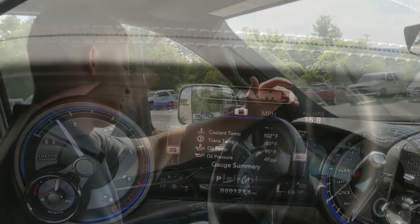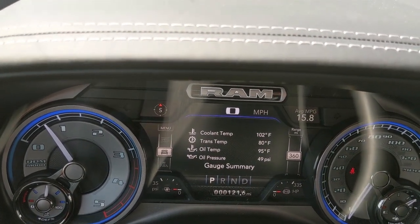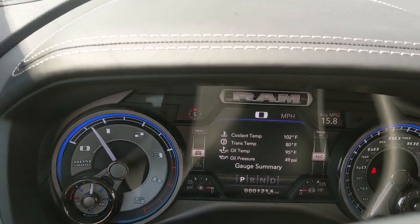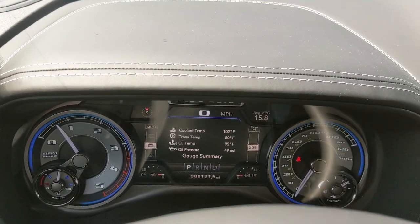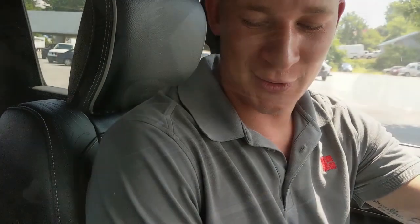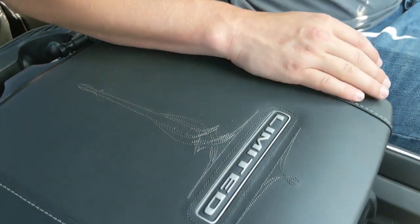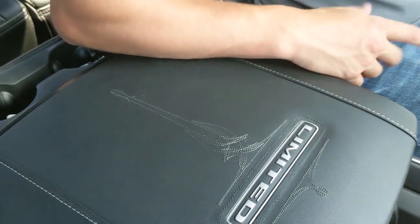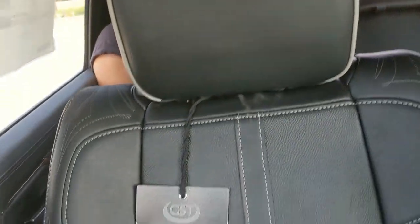So I noticed immediately when I turned on the truck, it gives me a gauge summary. Coolant, trans temp, oil temp, and oil pressure. That would really help with the maintenance, as well as the overall pleasing aesthetic of the dashboard itself. It's really nice. So another thing that's super noticeable is the nice interior. Nice leather with really nice hand stitching. Something that's really pleasing to the eye, as well as massive amount of space in this truck.